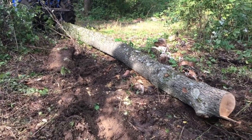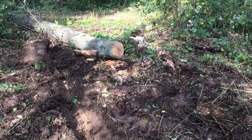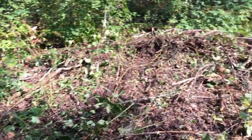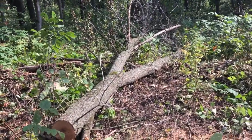Good sized tree, just dead. I think he just died last year because his bark is still good. Not a lot of rot on him, so he's dead, but prime firewood gold.